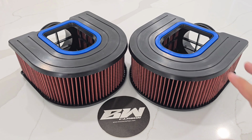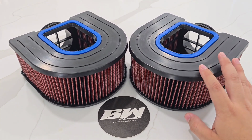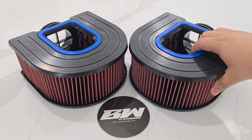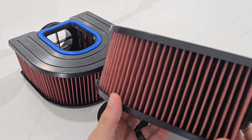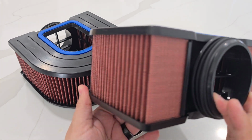Today we're going to be showcasing you the Genesis GV70 3.5T drop-in high performance filters by BMM. These filters are readily available on our website at boostthewhips.com under the Genesis GV70 category. So these are built with high quality mesh all around, as you guys can see.